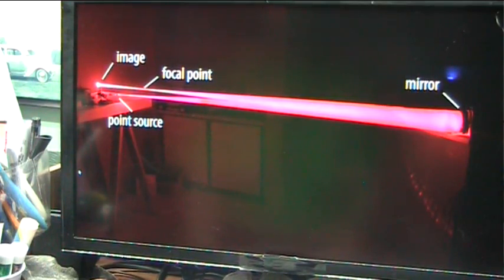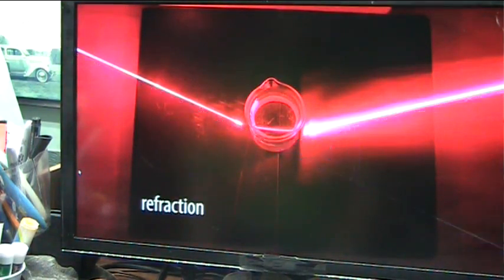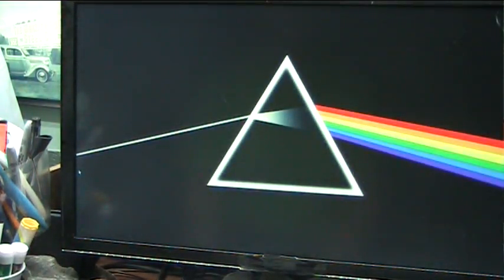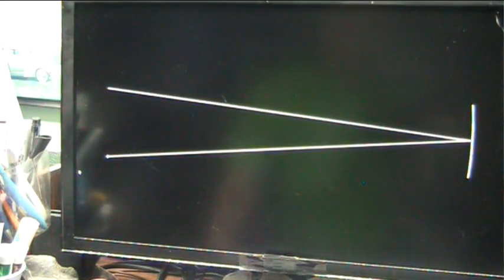Before we go any further, we need to understand how Schlieren systems actually work. Schlieren systems operate on the principle of refraction, that light will bend when passing through media of different density. Refraction is responsible for mirages, Pink Floyd album covers, and pretty much every microchip currently produced. You've probably even seen it in a kitchen or chemistry class as well. In a Schlieren configuration, refraction is our friend.